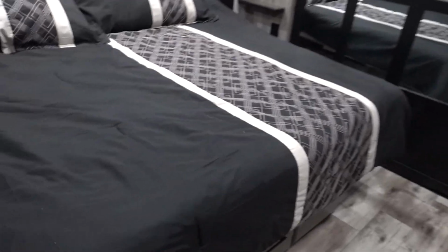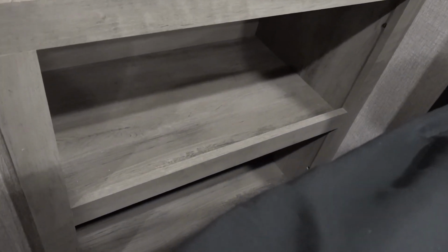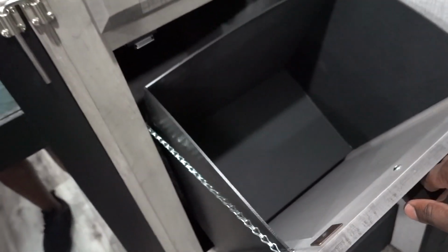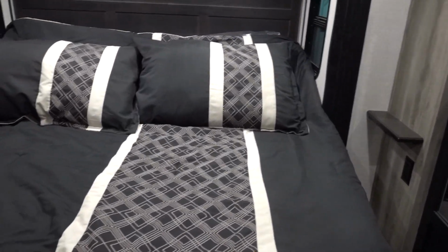And just moving on back. Wow. They give you a fireplace back, or up front in the bedroom, I should say. Pocket door. Really cool storage on the side there. Wow. Hamper. KZ Durango is a really good make and model. I would definitely look them up.